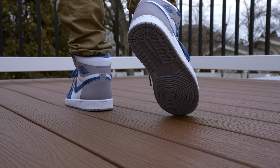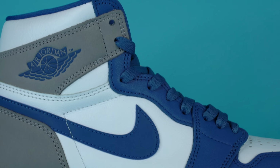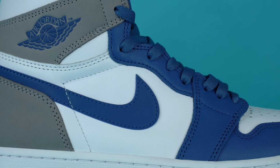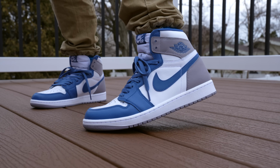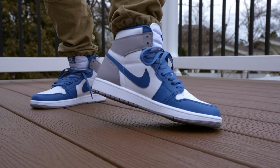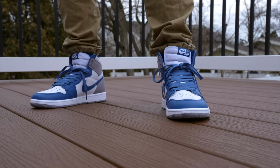The good news is though, if you want a pair of these, you probably won't have a hard time finding these for retail. In fact, the Air Jordan 1s have kind of been slowly declining in popularity, and this colorway, while pretty clean, is not going to be the most hyped up colorway of the year, and because of that, you should be able to buy these maybe a day or two or even a week after release at your local sneaker stores. So keep that in mind. You probably don't have to pay resale for this pair.